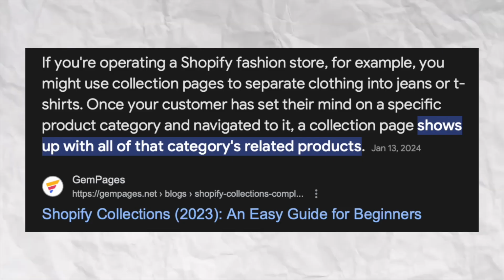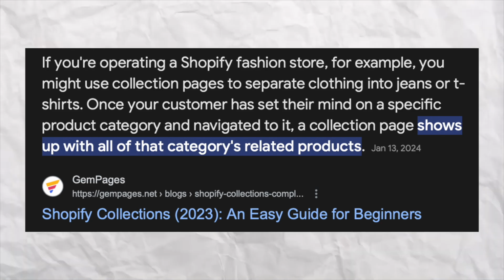Then you have Amazon search pages. So this shows up more and more. Google really likes to show groups of products on a page instead of one single page.